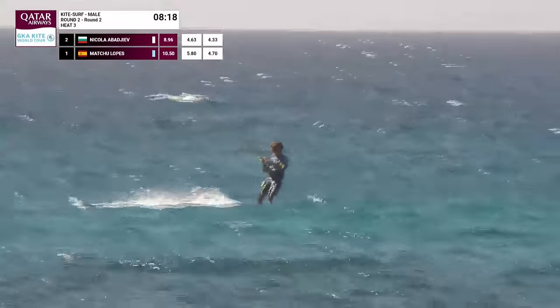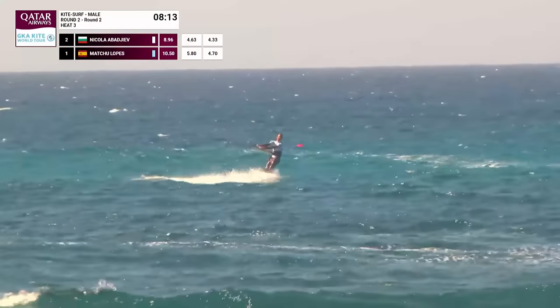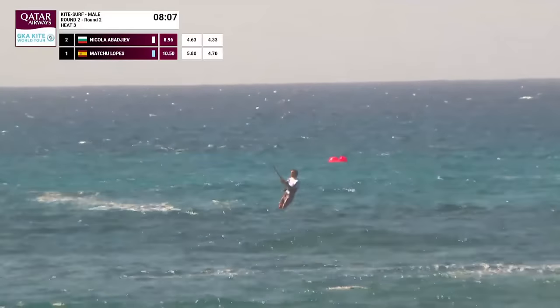8.5 minutes to go. It looks like he's signaling into the beach. He's not happy out there. Something's not quite right. Difficult to know. Could just be the fact there's no waves.